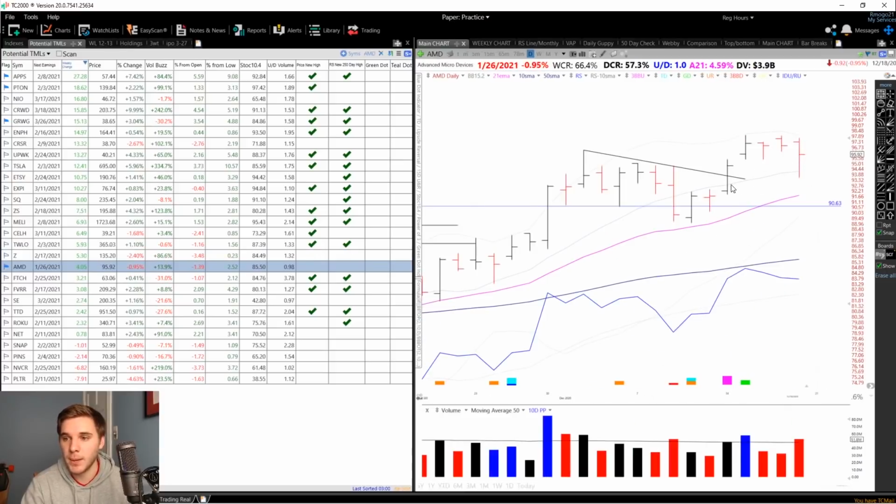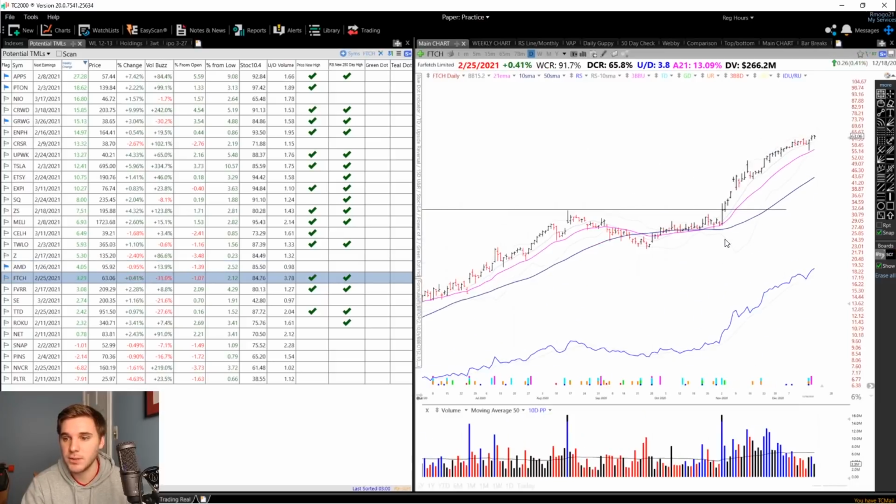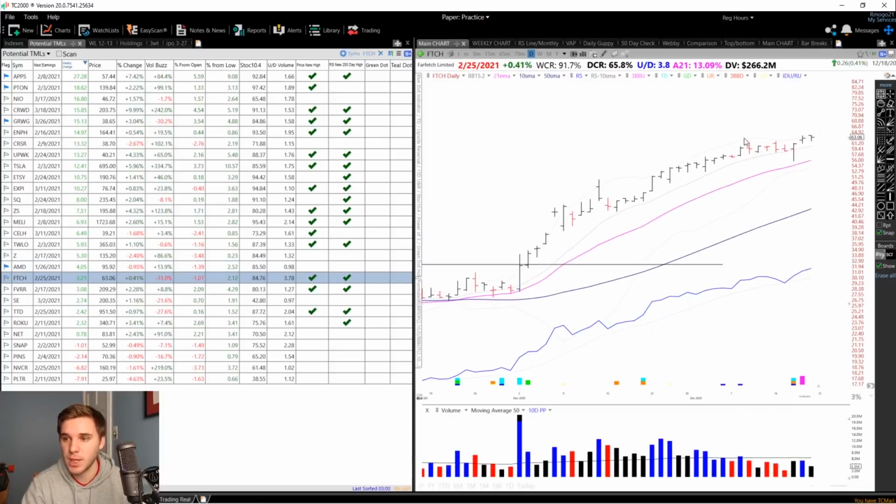AMD, you can see, had a nice move up through the downward trend line on Monday, but then kind of formed a short shelf here and a nice upside reversal off the 10-day moving average on this Friday. Fetch continues to just keep going up above all those key moving averages. This is really a great example of not selling a stock too soon until it really breaks that 21 EMA. Look at how beautiful this is. Just continues to trend above that key moving average and even finding support at the 10-day moving average. It hasn't closed below that moving average since this breakout right here.